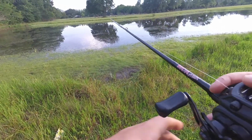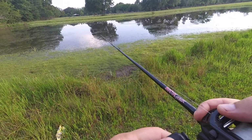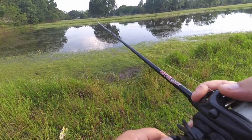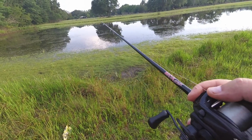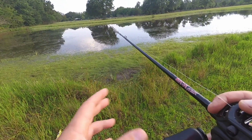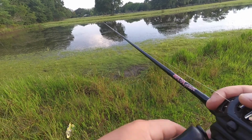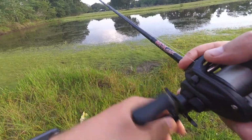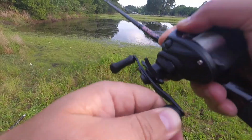Well, switched over to the old Senko. I was throwing that frog for a little bit and didn't get any bites. So I figured I'd try the old tried and true weightless Senko. The guy that owns this pond told us it's very hit and miss. He said some nights you'll come out here and absolutely just wreck them, and then he said other nights you can't get them to bite anything. But there's a fish right there as we speak.